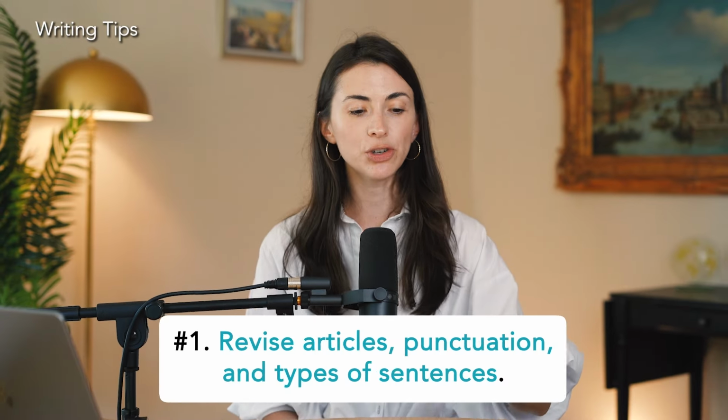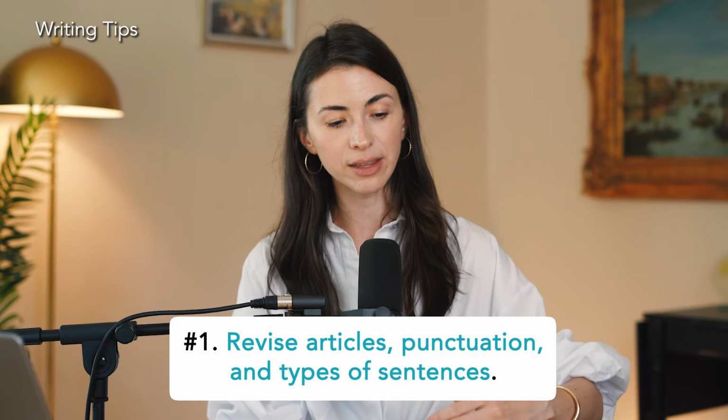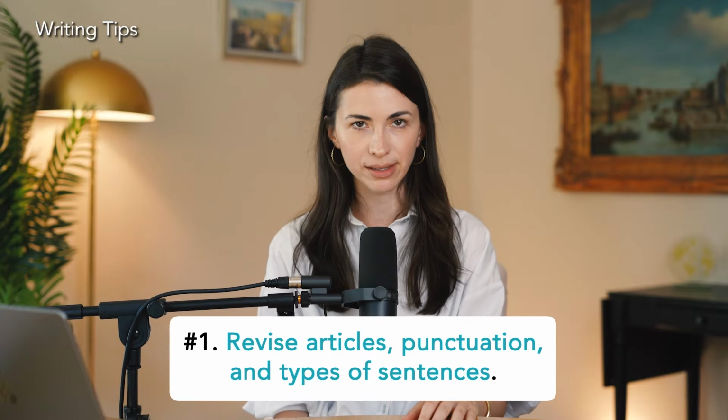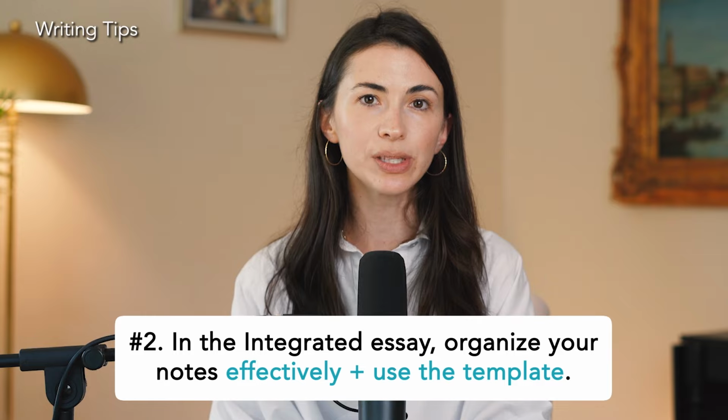Study tips. Make sure to check whatever you've written twice. Read from start to the end, and then from the end to the start, check for spelling, punctuation, and whether sentences make sense. In the integrated essay, use your notes effectively and use the templates.